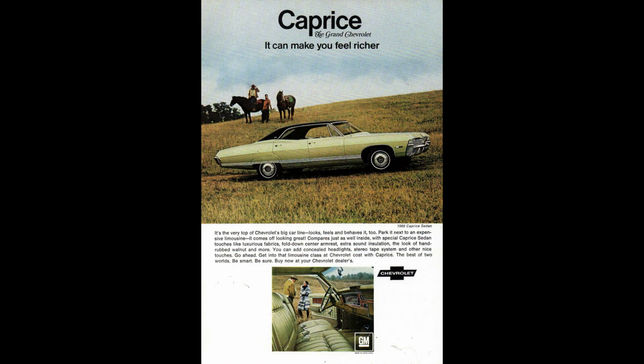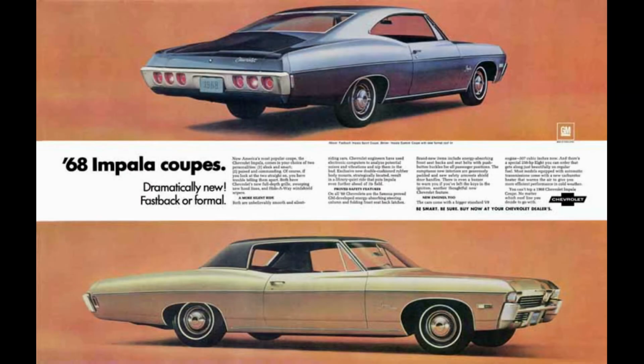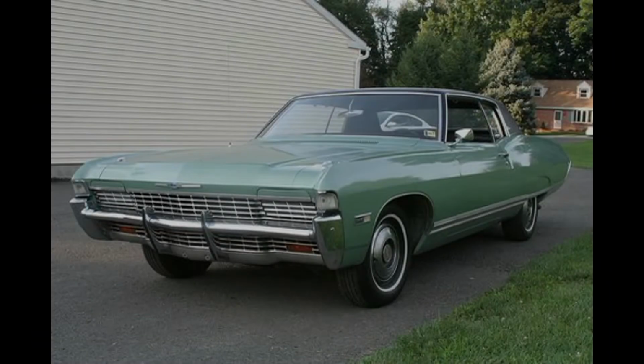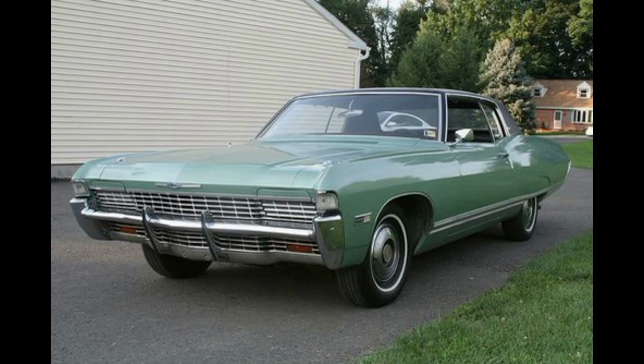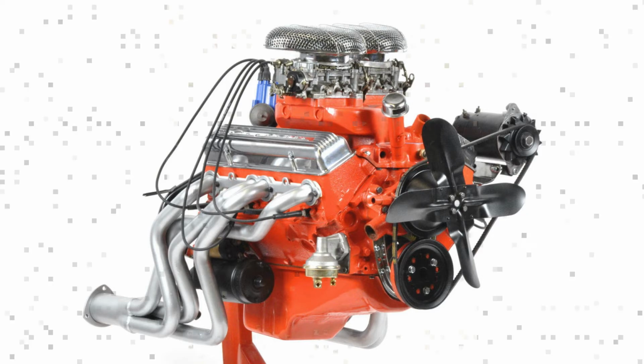The 1968s again got a minor facelift, with the grilles and taillights being the most obvious exterior amenity. A big change was that the Caprice's formal roof could now also be ordered in the Impala line. It was called an Impala Custom Coupe. This was also the first year that hidden headlamps would be optional on the Caprice, and the debut of the 307 cubic inch small block V8, which now replaced the 283.